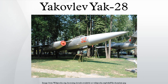The Yak-28P was withdrawn in the early 1980s, but trainer and other versions soldiered on until after the fall of the Soviet Union, flying until at least 1992. The reconnaissance and ECM aircraft were eventually replaced by variants of the Sukhoi Su-24.